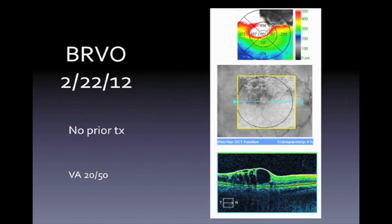Another case was that of a branch retinal vein occlusion of a lady who came in February 22nd, 2012. This patient had no prior treatment. They were complaining that their vision was down for the past 3 to 4 months. Visual acuity is 20/50, and you can see the area of macular edema in the superior temporal range, which is the most common location for branch retinal vein occlusions to occur.